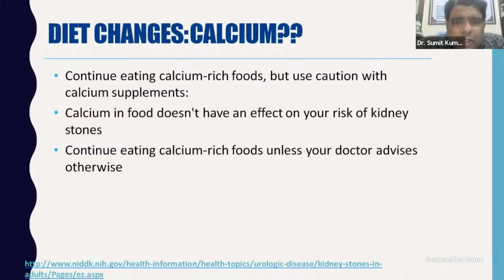Third thing is calcium. When I say you can consume milk, you can consume foods that are rich in calcium, despite having urinary or renal tract stones. Patients give an exclamation: how is it possible that when we have stones we are allowed to take calcium containing foods? What we suggest is that patients can take calcium rich foods, but they can't take additional supplementation of calcium, because calcium containing foods are known to combine with oxalates in the intestinal tract, and hence they decrease the chances of oxalate stones. So calcium rich foods are a must, otherwise the patient will have chances of oxalate stones.